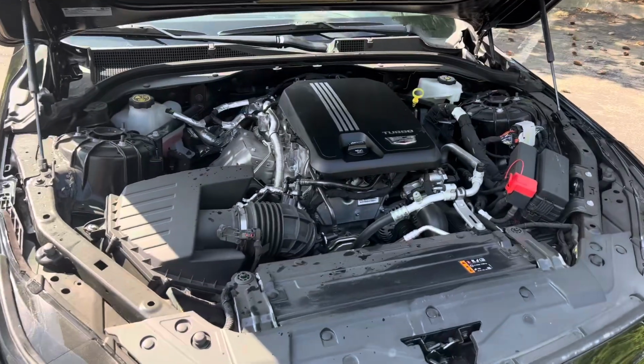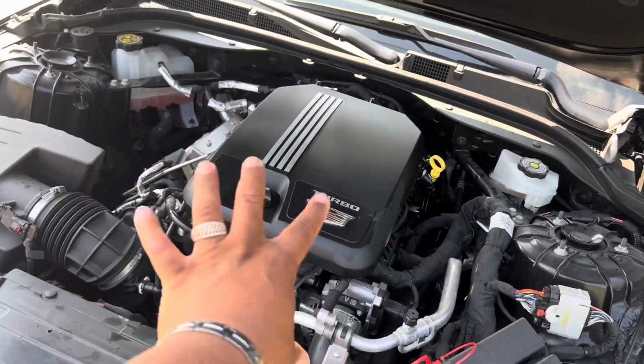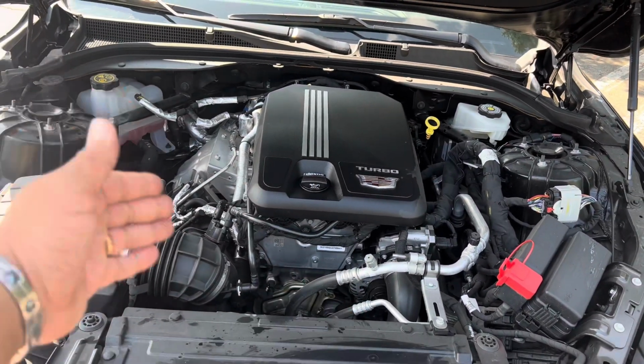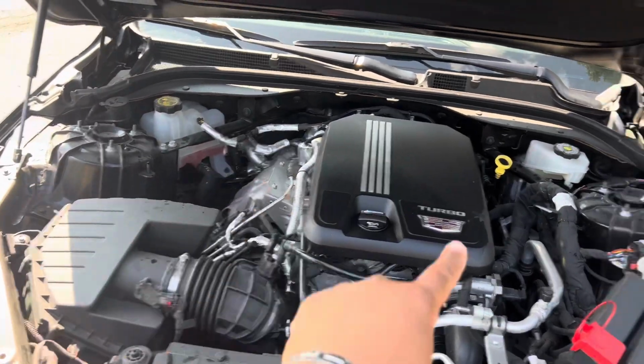All right, here's your engine, your 2-liter 4-cylinder turbo engine. It's cute, fits in there nice and snugly. Of course, the V6 will take more space, but the thing we won't mention will take up even more space. Suspension towers out to the left.